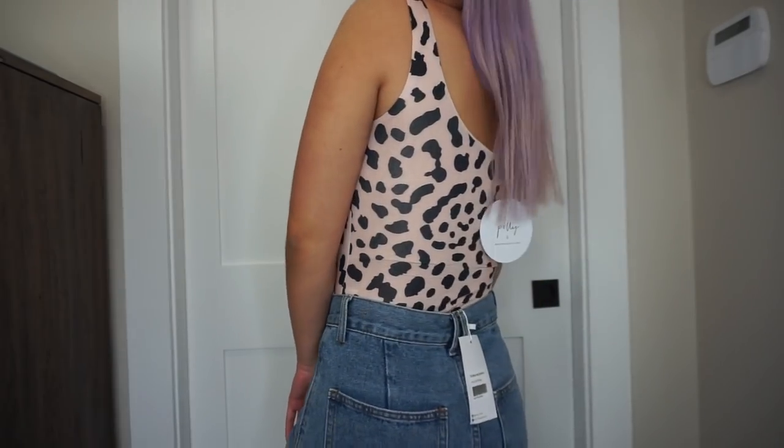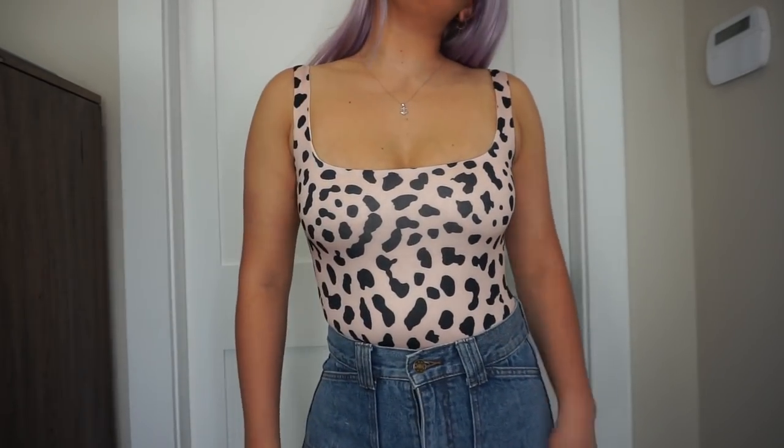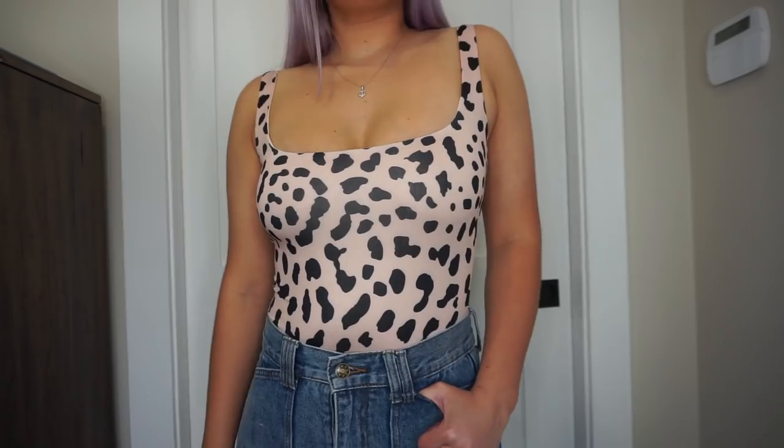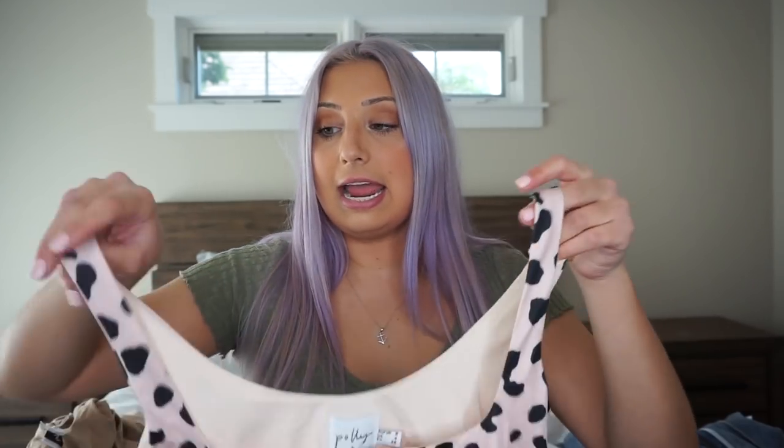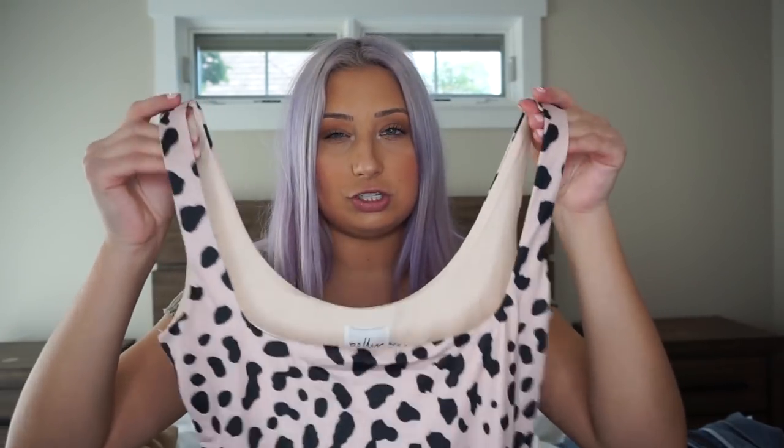And it also does give you a little lift in the boob area, so you don't need to wear a bra with this, which I really like. Because I just don't like wearing bras in general, so anything that will give me a little lift is really, really nice. And I also like the thick straps because I don't like this part of my arms. So it covers that and it's really nice and I don't feel insecure in it. It's super flattering and I love it.